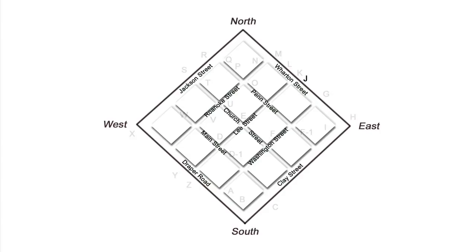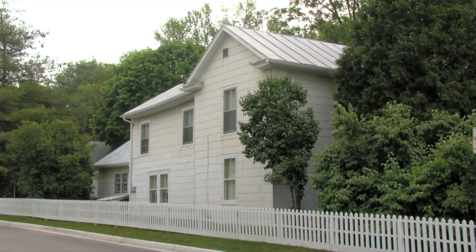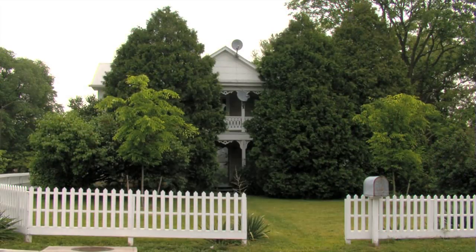Proceed to stop J. The house at 201 Horton Street was built in 1871. It's a two-story house with a central gabled porch covered with fish scale shingles. This is another example of more elaborate architectural design during this time period.